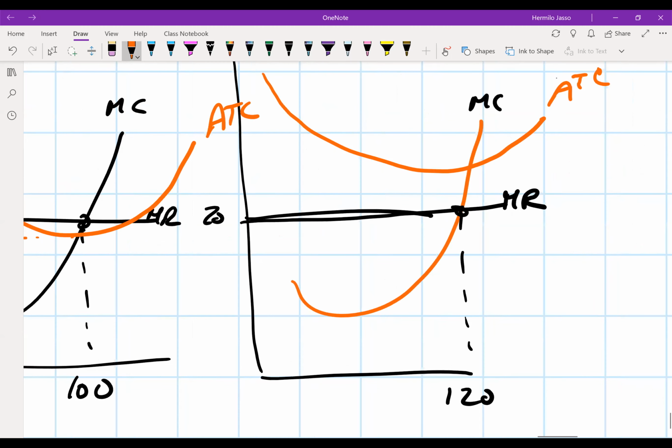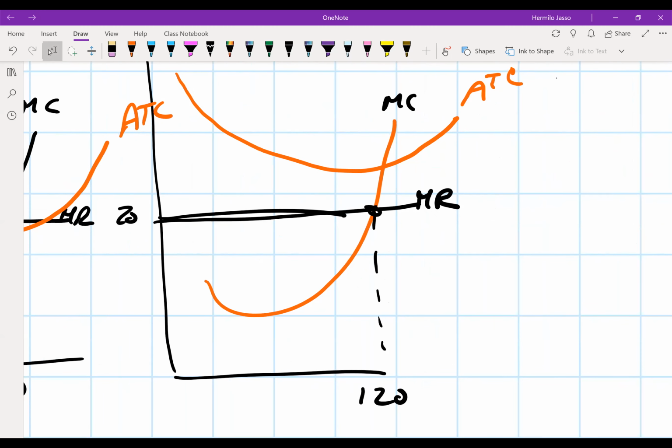Now this company over here, on the other hand, is what? Is losing money because the selling price is less than the average total cost. Let's say it's 21. So this company is losing money. Right? Now, if this company has an average variable cost like this, what is this company going to do? Are they going to close down? Are they going to go out of business?